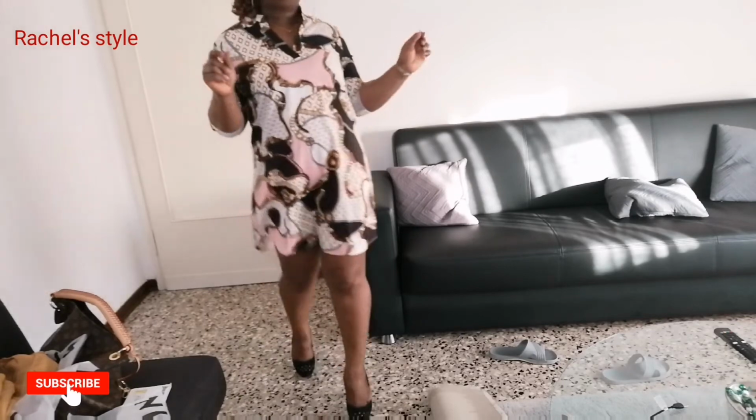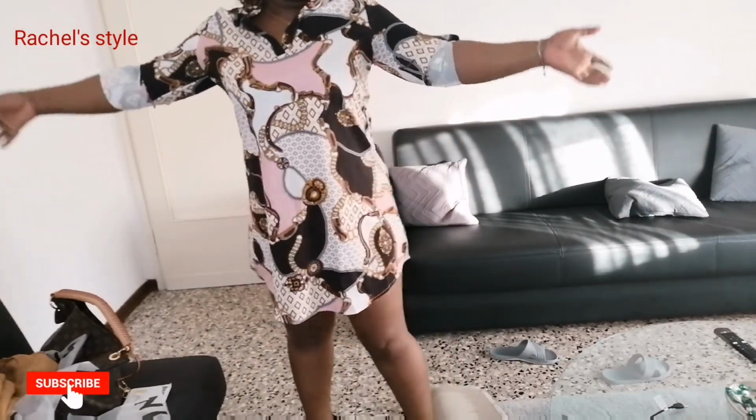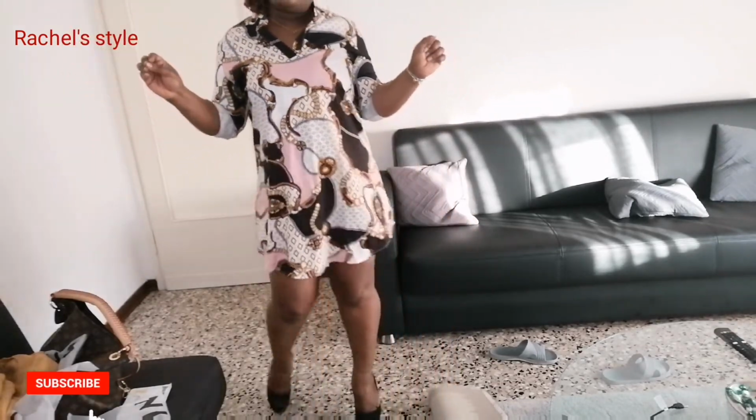So these are the items that I got from Shein, and I like them. They are so cute, so beautiful.